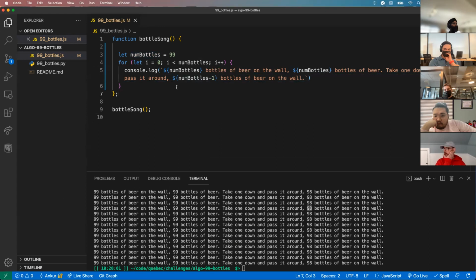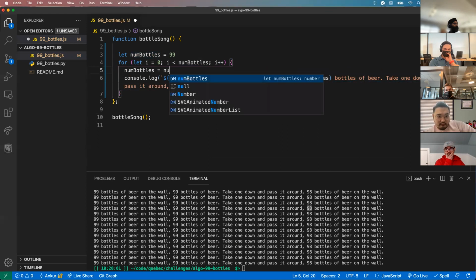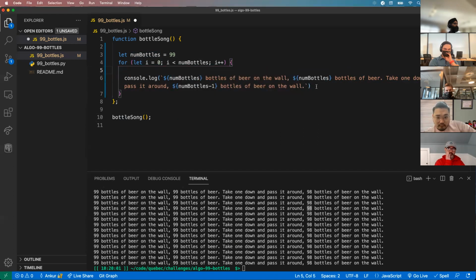I would have probably just used I for everything instead of num bottles, but we've come this far. Okay. So let's just decrement num bottles. Are we going to decrement before or after the console log? After the console log. All right, so we print out a statement and then we subtract from num bottles. I assume we take one each time because we pass them around. So num bottles can be decremented by 1.